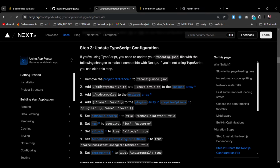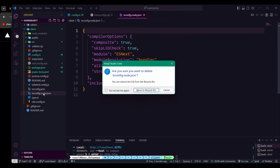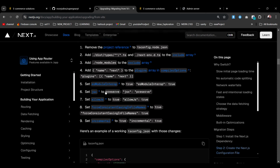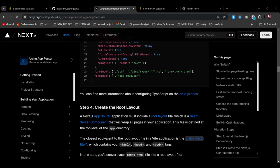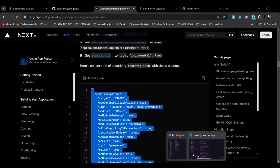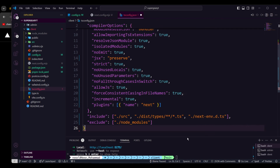okay, change. So remove the project reference to tsconfig.node.json. They are talking about that. First I'm going to remove this one, which is not required. Then I'm going to configure this portion. There is a code here, you can go and grab that code and it will be fine. So let's just grab that code. Okay, I'm going to remove everything from here and paste this latest code.